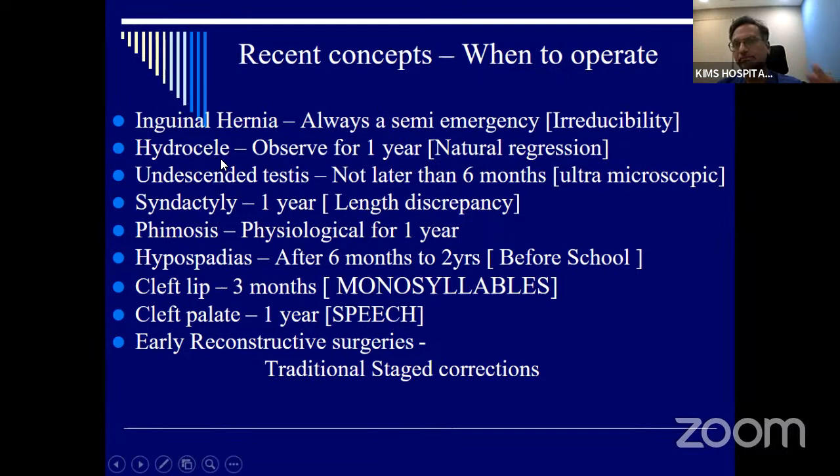Hydrocele, yes, there are many hydroceles which we see in the newborn period, but none of them we operate. We only operate after 1 or 2 years, to give some time for it to regress naturally. And undescended testes, yes, it's actually a parental concern, and we don't operate in the newborn period. Only after 6 months; if we wait for the first 6 months, it may spontaneously descend by itself as a natural progression.